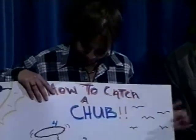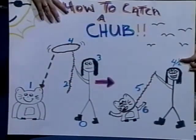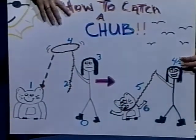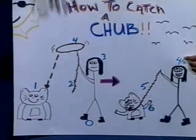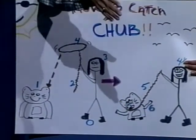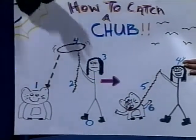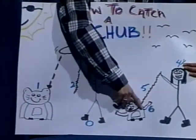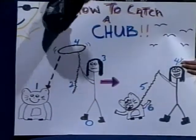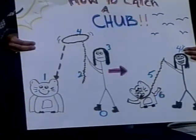So, moving on. All right, so we had 4. 4.5. You gotta have your game face. When you have that lasso up, twirling it up in the air, you gotta have your game face, just like that. Number 5 is just throwing that lasso right on the chub. Make sure you get it or else he's gonna run away. And final step, number 6, you gotta lasso that chub. Once you lasso it, then it's all yours and you can take it and do pretty much whatever you choose to do with it.